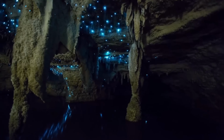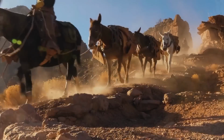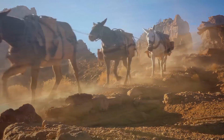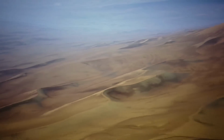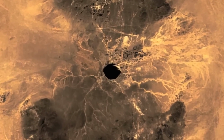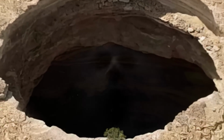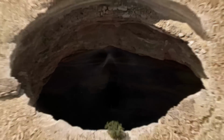We've seen some pretty amazing caves so far, but how about a scary one? We're going to the desert of Yemen's Al-Mara province. What we're looking for is not a cave, it's just a black hole in the ground, right in the middle of the desert. It's big, the size of a basketball court. It's not its size that could scare you, but what's inside.